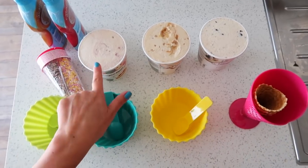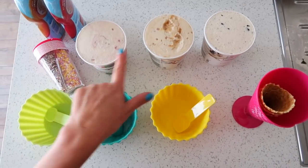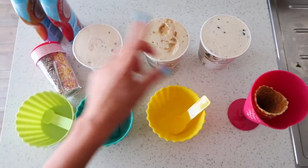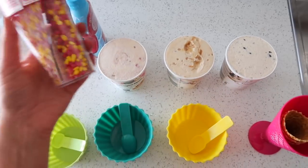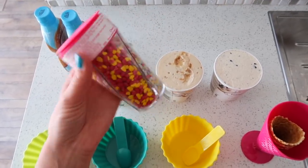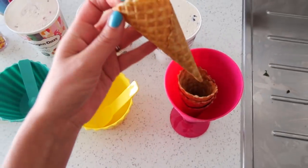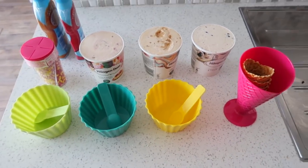Right, so this is it. I have 3 different types of ice cream. We have strawberry cheesecake, we have salted caramel, and also cookies and cream. Then I have 2 different sauces, so there's a strawberry and a toffee, and then I have loads of different little sprinkles in here that they like to put on top of it, and then I have some cute little bowls, or they can have a cone if they prefer. So I'm just going to get the boys over and then they can make their own little ice cream.